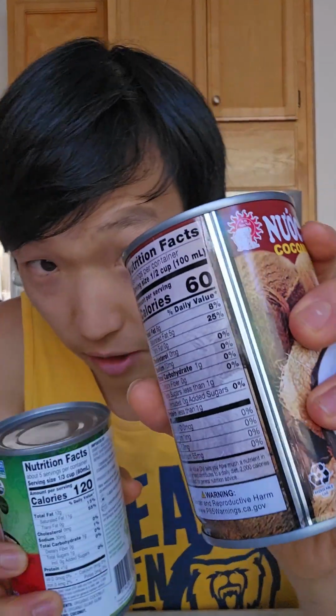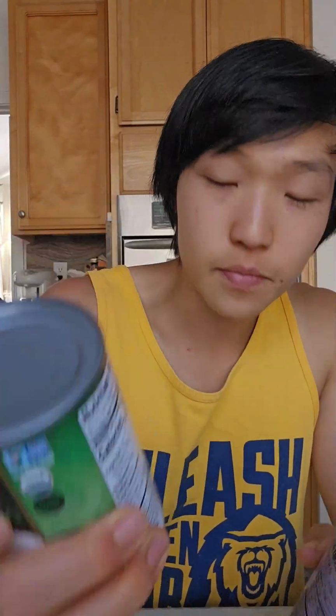Light products are just diluted versions of normal products. Here's 2 versions of coconut milk, right? One is light and one is normal. So one is 60 calories, one is 120 calories. Both of the ingredients list in this exact order: coconut, water, and then guar gum. So guar gum we can assume has 0 calories, or really negligible calories. So now we only have coconut and water.